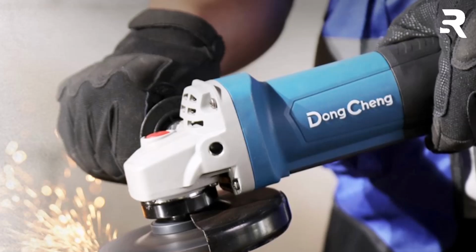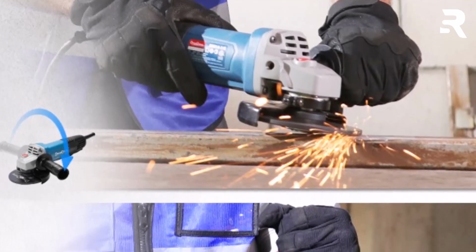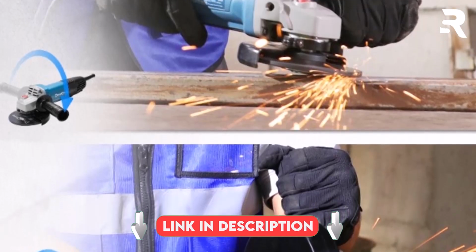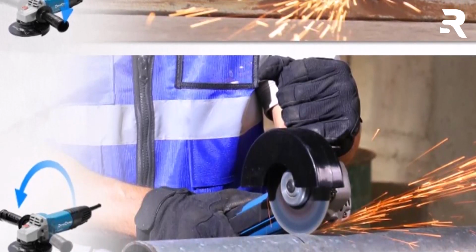Another thoughtful addition is its dual guard system, which includes both a spark-resistant cutting guard and a grinding guard, allowing users to switch effortlessly based on task requirements. Despite its powerful motor, the Dongchang grinder maintains a relatively lightweight profile at just 4.2 pounds.